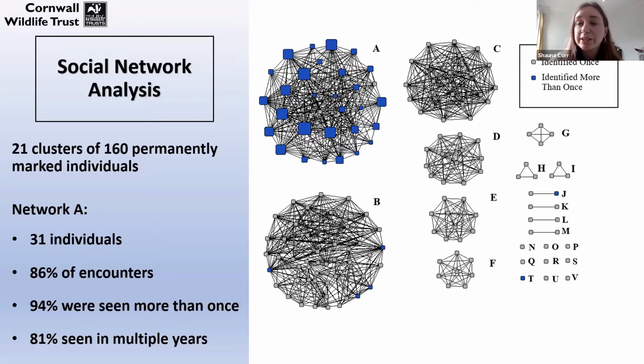The resident population, network A, which is the blue population at the top, was found to be socially distinct from other networks, meaning that there were no encounters submitted which showed them socialising with any of the other populations. And their network consisted of 31 permanently marked individuals who were identified on 86% of encounters. And 94% of these individuals in Network A were resighted on more than one occasion, with 81% seen in multiple years, and therefore this really confirms their residency to our coastline.